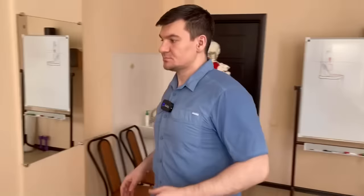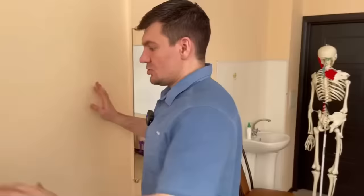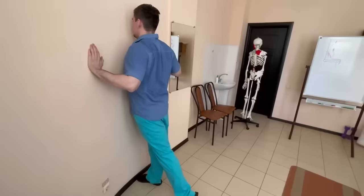So, after doing this exercise with the roller, we approach the wall. Here we have slightly stretched this upper part of the abdomen, our shortened one. And we approach the wall closely. We put one leg closer to the wall, and we start to put the back leg on the toe. Shoulder blades are linked at the back, and your task is to reach the wall with this part of the stomach, the upper part. There, you've reached it.